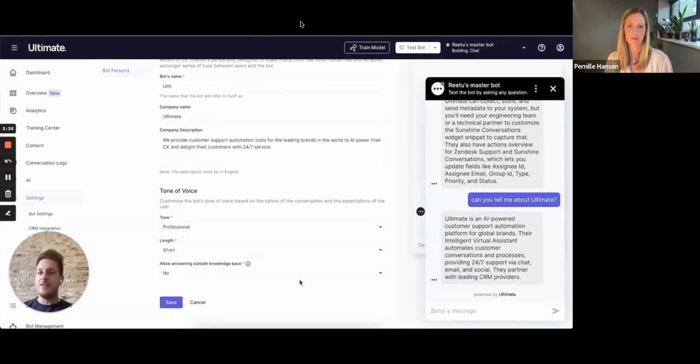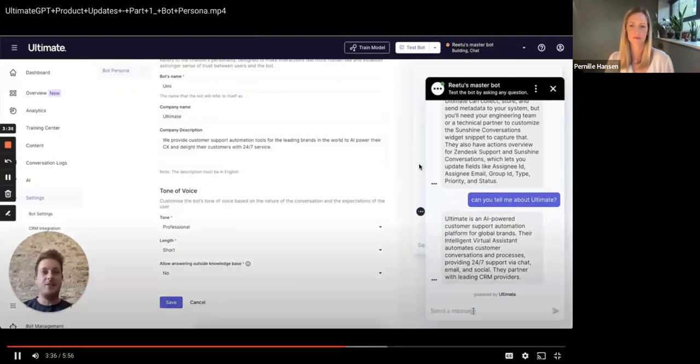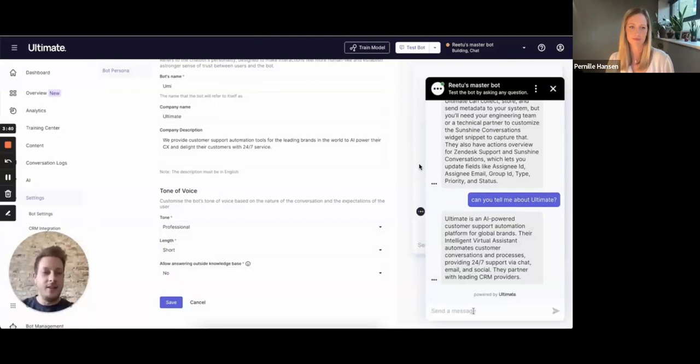Then there's allowing answering outside the knowledge base. That's the danger side of generative AI. Just kidding. But what it is, is us allowing the bot, the large language model, to answer directly from its own knowledge. With our guard, there's always guardrails.